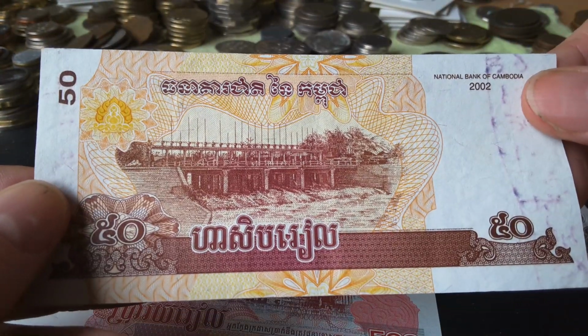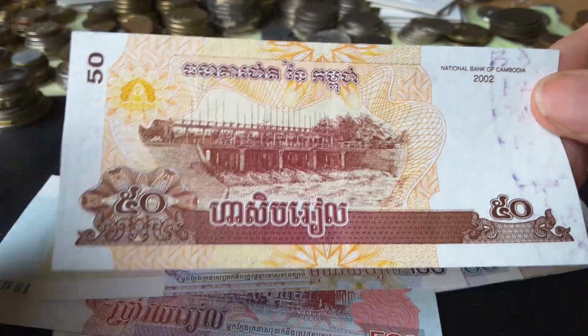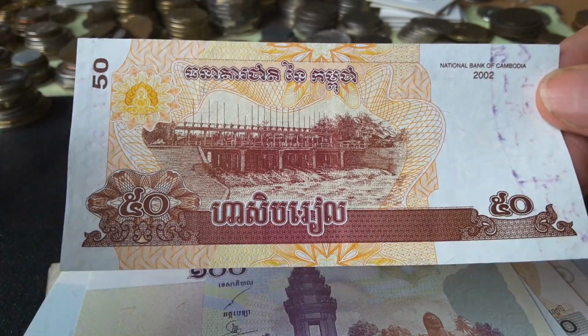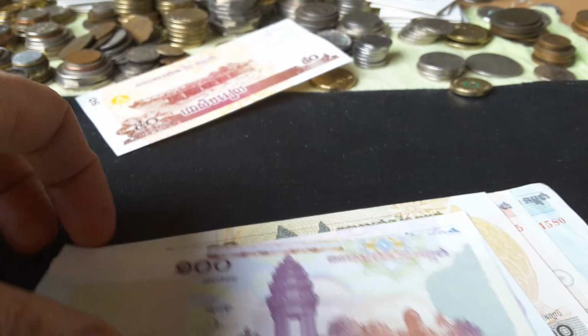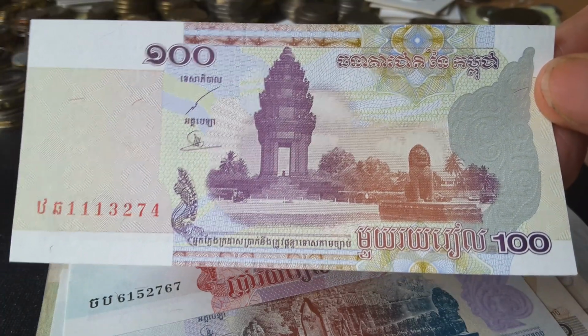And on the back, we have a dam, a modern dam, so this is not a historical feature. The thing you'll notice about Cambodian banknotes is that they either have modern infrastructure, ancient infrastructure, or part of the royal family. And here we have the Independence Monument in Phnom Penh.